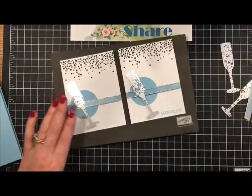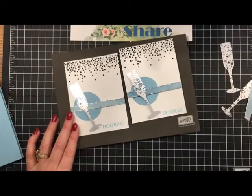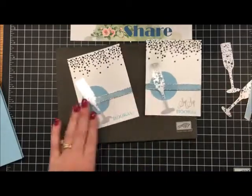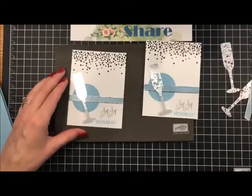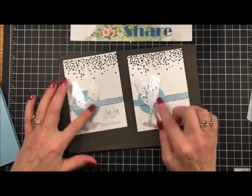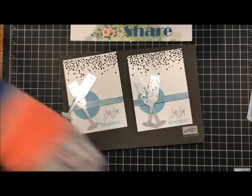There's one. And there's the other. And now we're going to take Sip Sip, and we'll just stamp that right like that. And I inked that one up with Basic Gray, so there's a little contrast between the two. And it's so cute. Okay, now we're going to put the other little flute at a crisscross, and we're going to do it with the mini dimensionals. So let me grab those again.